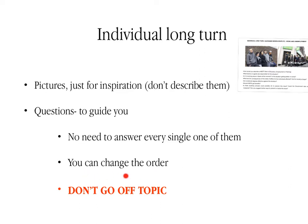You can change the order though. If you're going to take questions 1, 3, 5 and 7, you can start with number 5, then number 3, then number 7 and then number 1. Whatever. There tends to be a logic, but it's not necessary for you to follow the order. But please stick to the kinds of things you have been asked to talk about. Don't talk about general aspects which are not included in the questions.